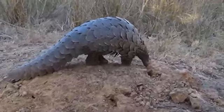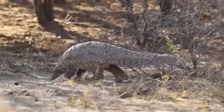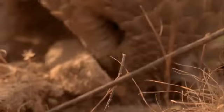The 2 most unique features of this animal are that it is covered in plate armour scales from head to toe, and even though it has 4 legs, it walks predominantly on its hind legs, and it uses its front legs for gripping and digging.